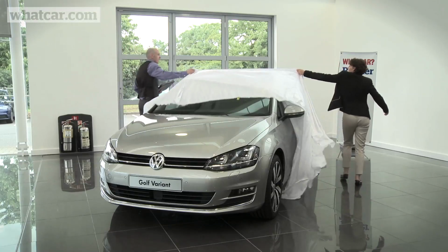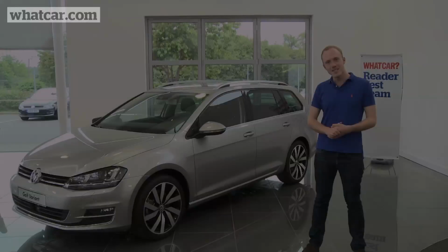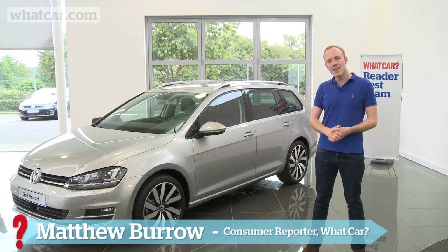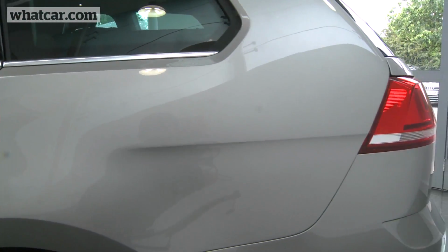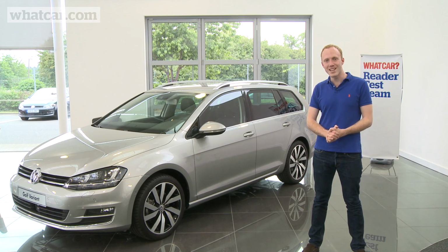This is the new Golf Estate. It's the most spacious Golf that Volkswagen has ever made. Styling-wise, it looks very similar to the Mark 7 hatchback, although it's actually 30 centimetres longer at the rear and has a massive 605-litre boot. Let's see what our readers think of it.